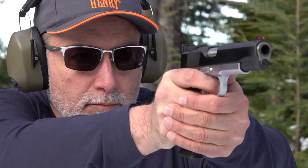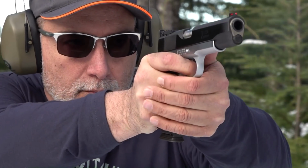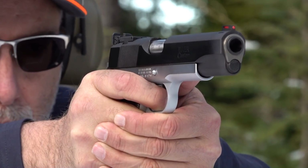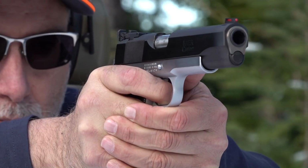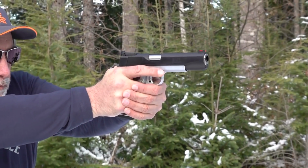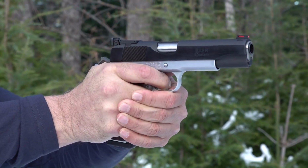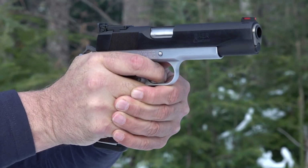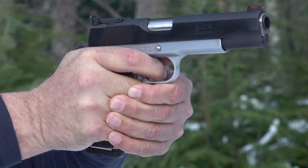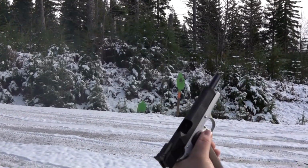Amazing. 15 yards away. The sights are really great too. Yep. This shoots really well.